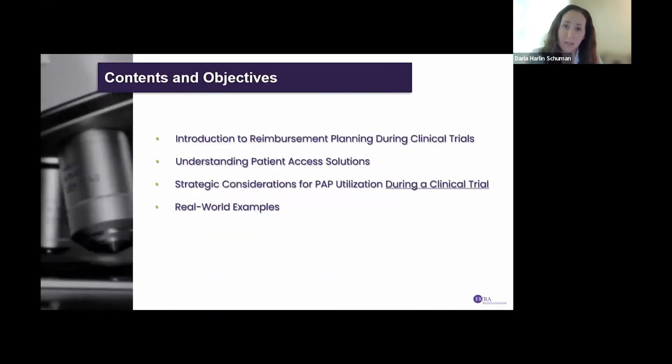In terms of what we're going to be talking about today, we're going to be starting with an introduction to reimbursement planning during clinical trials. So just in its most basic form, what that looks like, what you have to consider. And then Alicia is going to be walking through the different components of patient access solutions and more specifically, a patient access program. Then we'll segue into strategic considerations. Why would you use a PAP, a patient access program, during a clinical trial? When does it make sense to do so? And then finally, we'll close with some real world examples based on our combined experience. And of course, we'll entertain questions at the end, as Caitlin said.